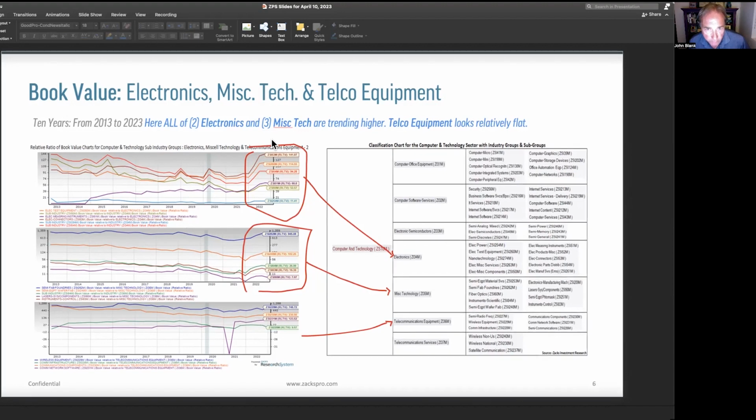Now, where do I see this? You can see all those lines going up. They're all going up together. 2022 is very strong for electronics and miscellaneous tech. Relative to telco equipment, look at this. Really not a lot to be said for this whole thing. The largest industry, of course, from a book value perspective, is the wireless equipment providers.